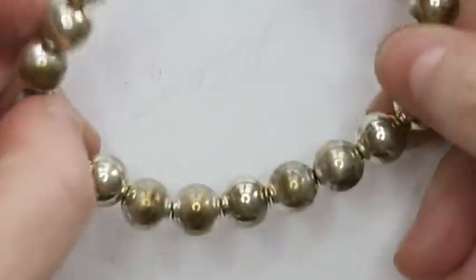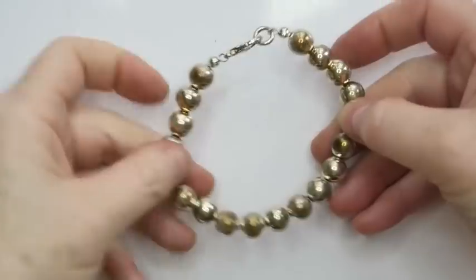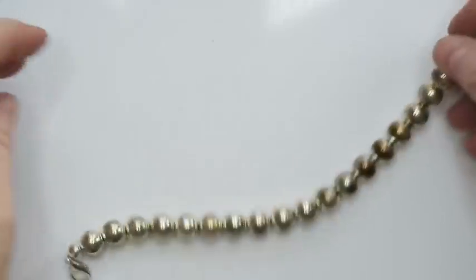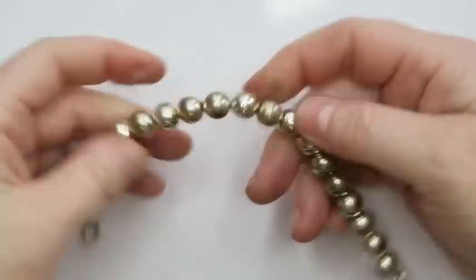Yeah. Then we're looking at a silver tone bead bracelet. I know sometimes I say necklace when it's a bracelet. I try to correct myself. But this one, I'm gonna just put into a lot.